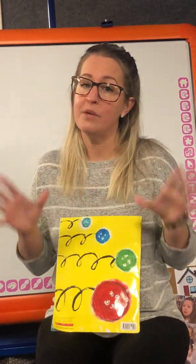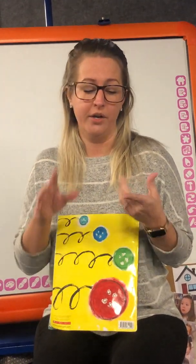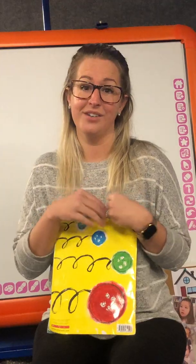Hi guys, so this week we are going to be reading Pete the Cat. And our friend Pete the Cat is going to help us learn some of our colors, our shapes, and our numbers. So that's what we're going to be focusing on this week. We're going to be reading a few of the Pete the Cat books, but we are going to be focusing on our colors, numbers, and our shapes.